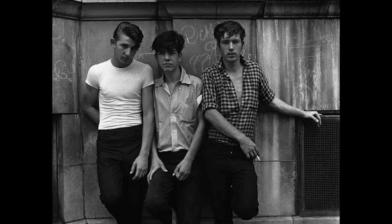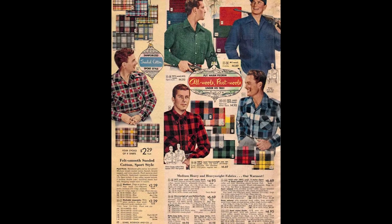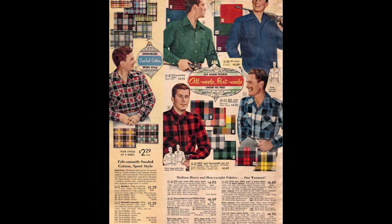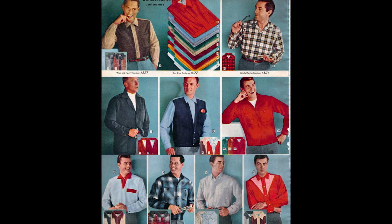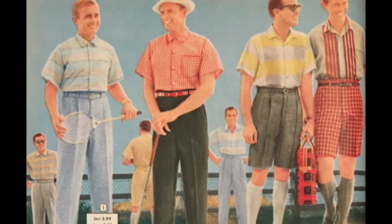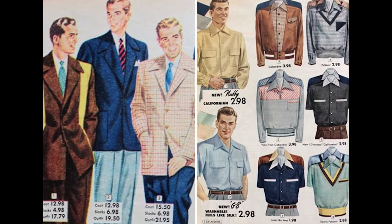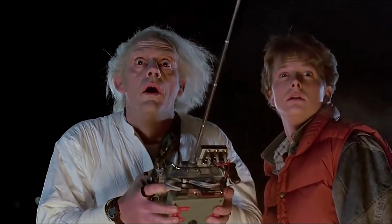So basically most of this movie takes place in the 50s, which for young men had a lot of casual wear: camp shirts, blue denim jeans, Converse. You did have some trousers, waist-length coats, and bomber jackets introduced. It's a fun decade, I think, for clothing for young men. So we are going to start off with Doc Brown.